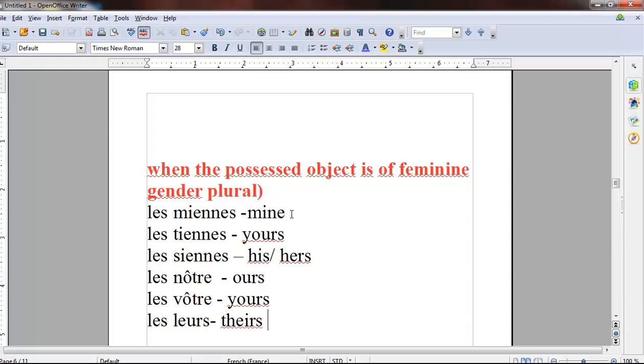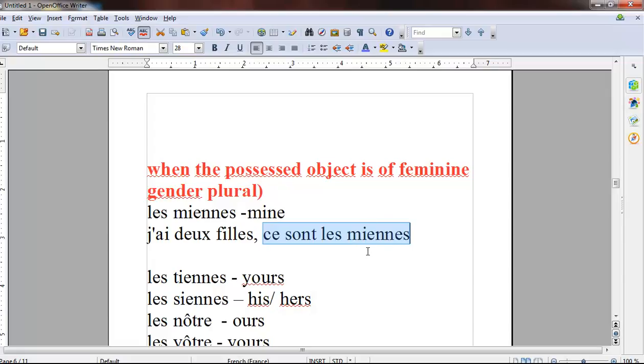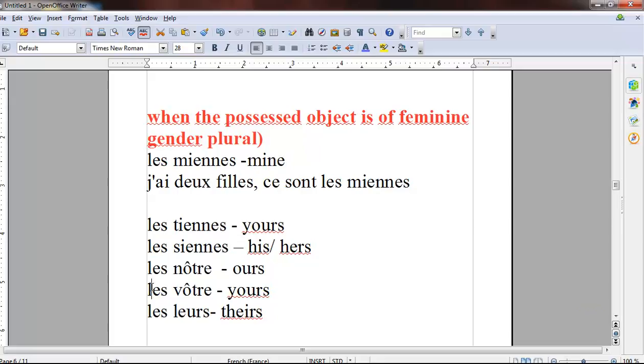For example, if I have two girls, I would say, j'ai deux filles. I have two girls. No, actually, let's make it impersonal. Ce sont les miennes. They are mine, meaning they are my girls. Ce sont les miennes. Les tiennes, les siennes, les nôtres, ours, les vôtres, yours, les leurs, theirs.